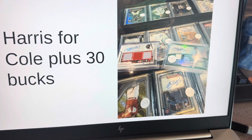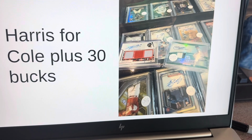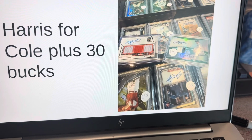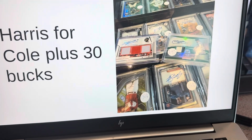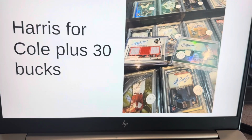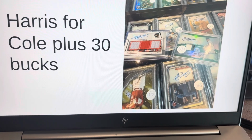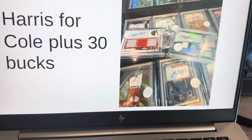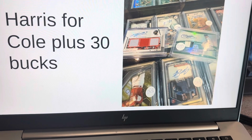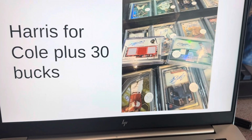This was a cool deal for me. This guy came up, said he wanted the Gerrit Cole, and he had this Michael Harris, and he offered to trade this Cole for the Harris plus $30. And I said, oh yeah, that's definitely going to work for me, because the Harris card is easily a $30 card or so, and getting $30 on top of that is a good deal. Plus Gerrit Cole is out for a long time, and I had bought this right before he got injured for $40. So I was just trying to get my money back on that.